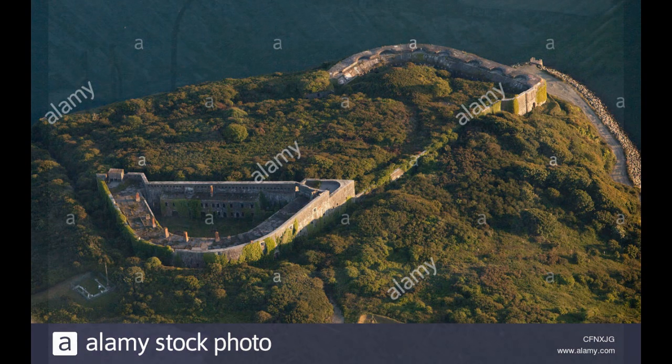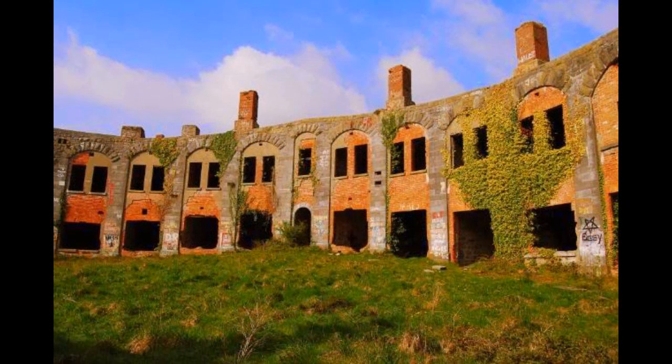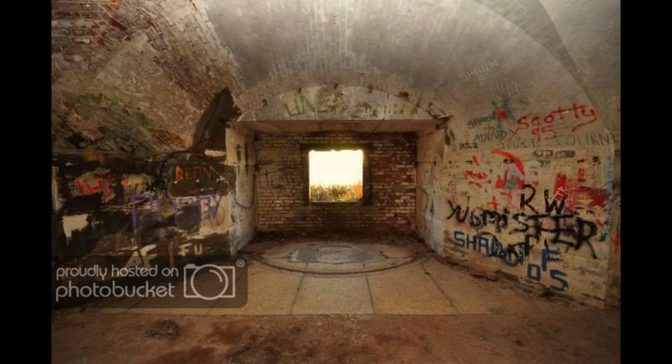Fort Hubberstone provided an interlocking field of fire with 28 guns inside. The capacity was for 215 men. It was abandoned after World War I and was then later on used as an air raid shelter in World War II. And since World War II, it has fallen into disrepair and has remained abandoned.